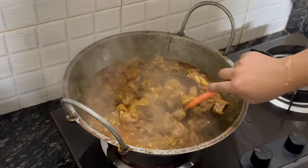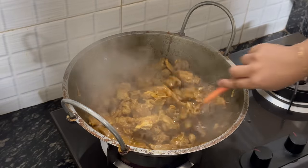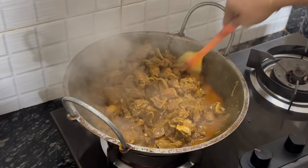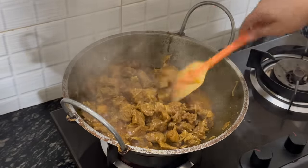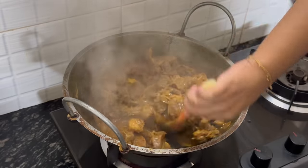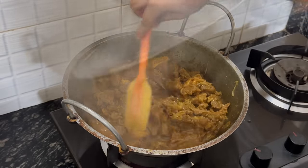Look at this wonderful color. Fantastic color, lots of flavor coming out. Now we just want everything to become nice and thick. In Bengali we call it khoshaying the meat. So we're gonna boon all the spices, all the meat, all the flavor, make it nice and thick. And then we're gonna add some water.